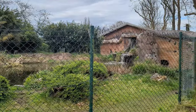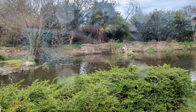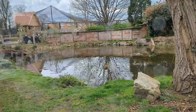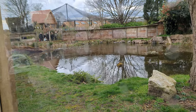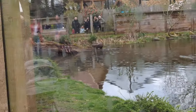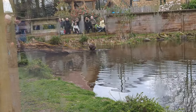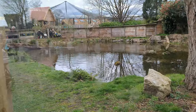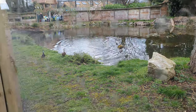Over at the giant otters, and one of them just swims immediately out of shot. A bit less fence, but these look like little Velcro pads or something. Here it is. It's swimming over the back there. You can still hear those gibbons. Ducks are brave.